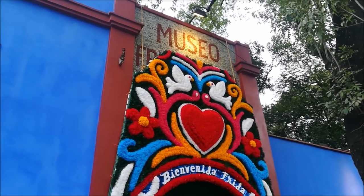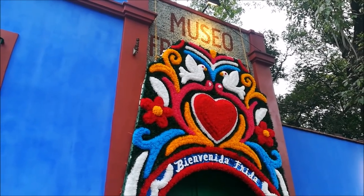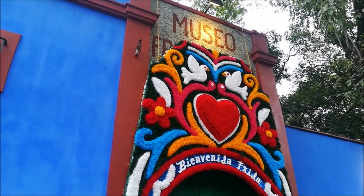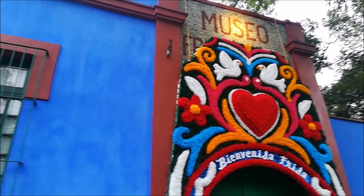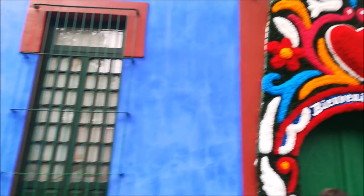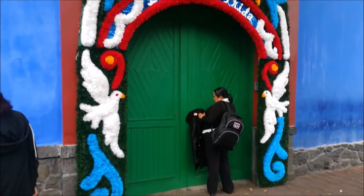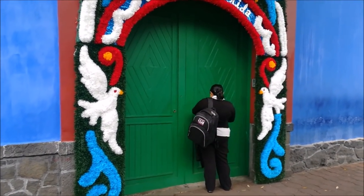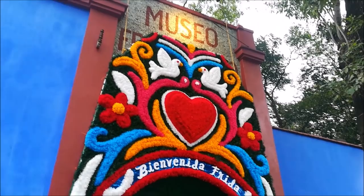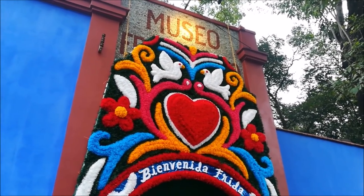Okay guys, this is our stop number 15. We are in Coyoacán. The museum is already closed, but you know, this is a Frida Kahlo museum. This is the house where she lived. It closes at 5:30, so it's closed now. But I think if you are into Frida, this is the place where you should come, definitely. You see this blue house, Casa de Frida Kahlo.